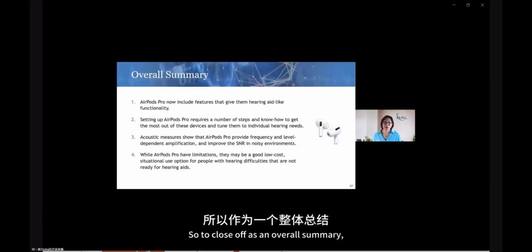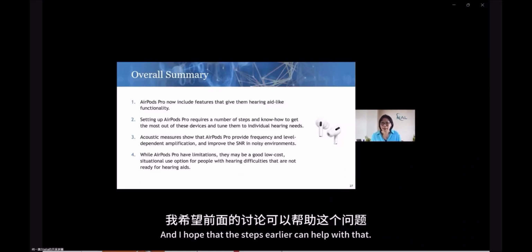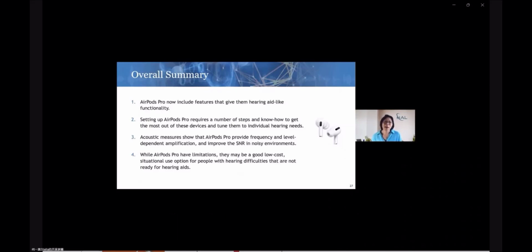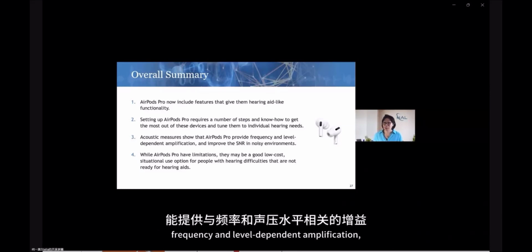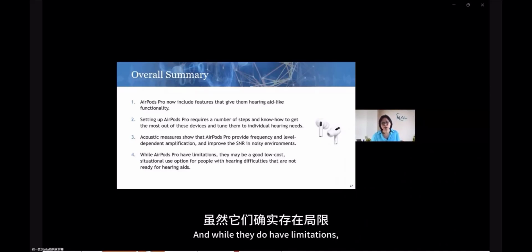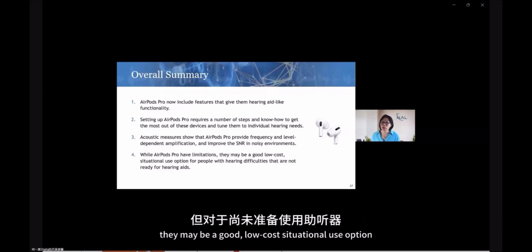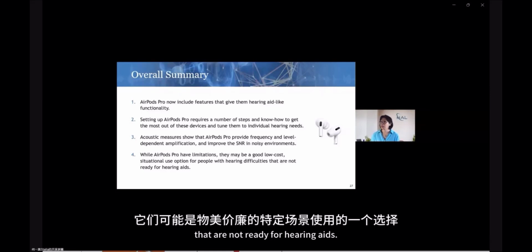So to close off, as an overall summary, the AirPods Pro now include features that give them hearing aid-like functionality. Setting up the AirPods requires a number of steps and know-how to get the most out of these devices and tune them to individual needs, and I hope that the steps earlier can help with that. Our acoustic measures show that AirPods Pro provide frequency and level-dependent amplification and improve the SNR in noisy environments. And while they do have limitations, they may be a good low-cost situational use option for people with hearing difficulties that are not ready for hearing aids.